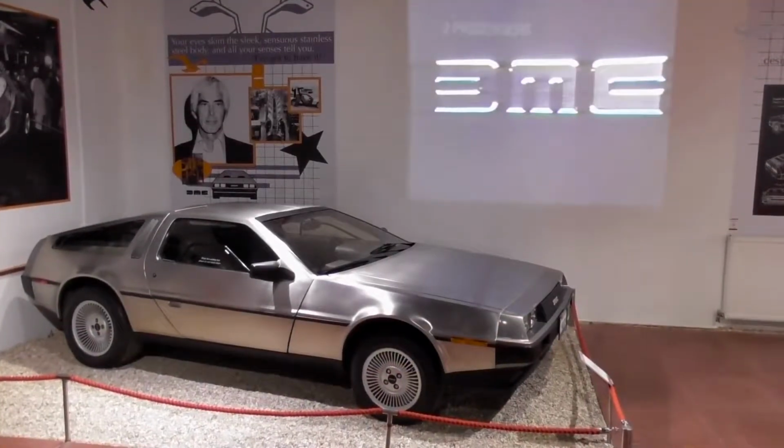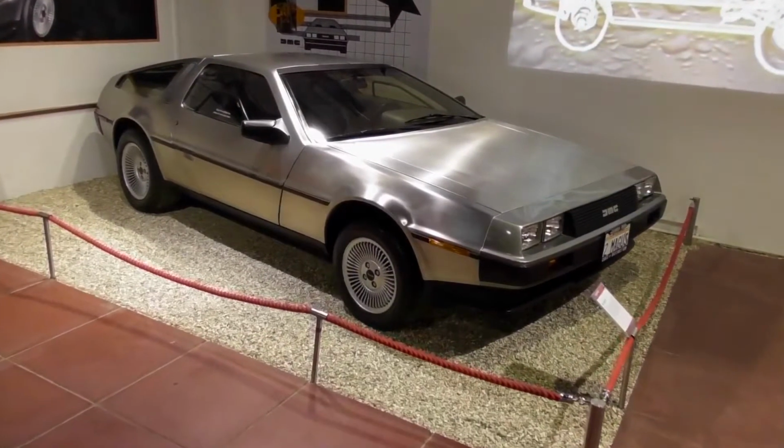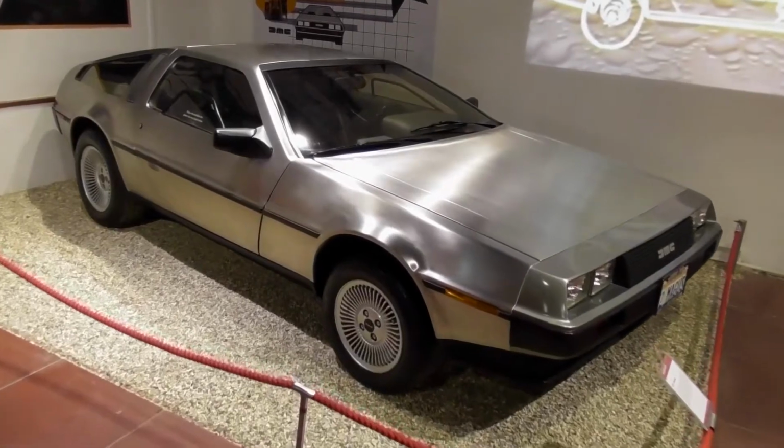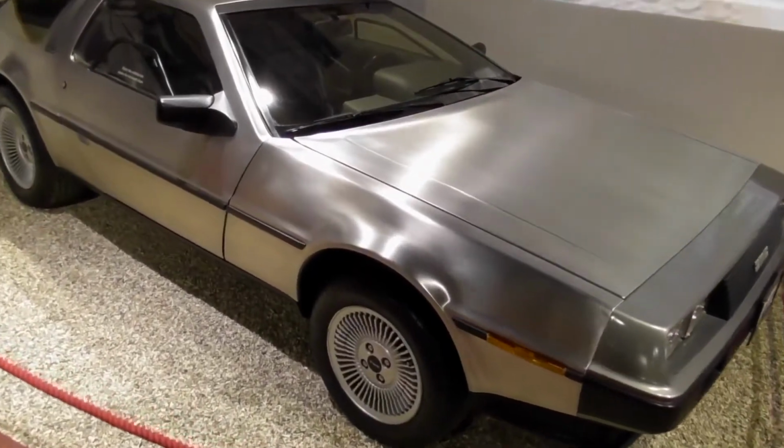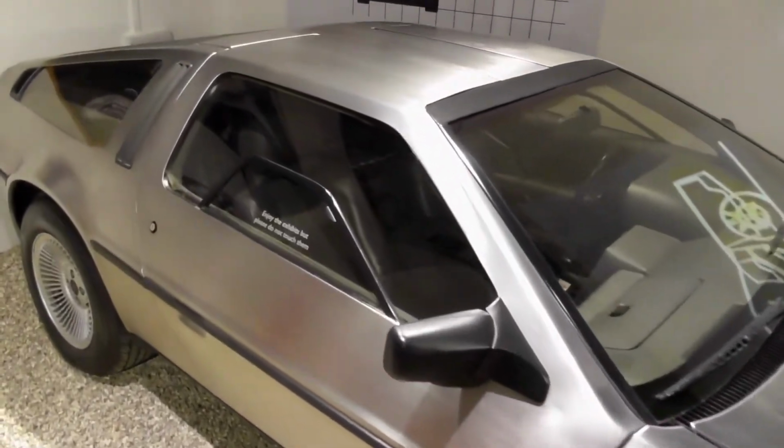No automobile collection would be complete without a DeLorean. More famous for its slick looks and affiliation to the Back to the Future movies, as opposed to its total performance and checkered past.